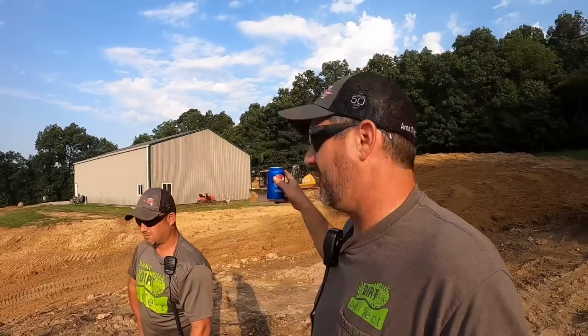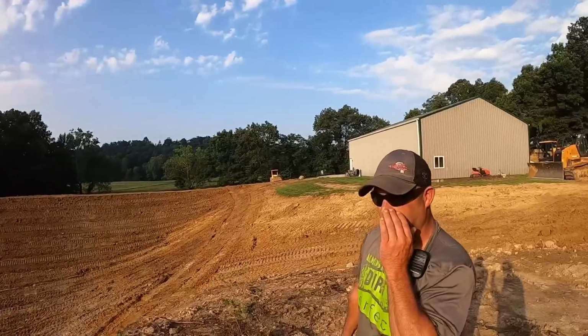Yeah. As we get higher, we don't run the compactor quite as much because that truck weighs well over 100,000 pounds and it does a pretty good job compacting itself.